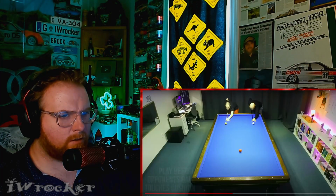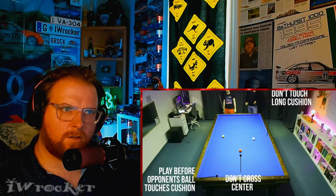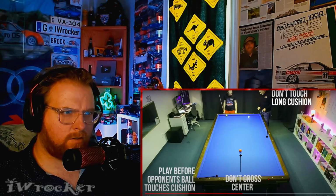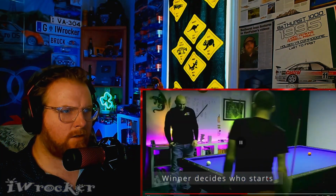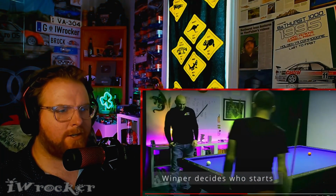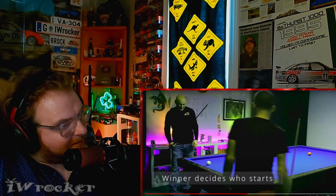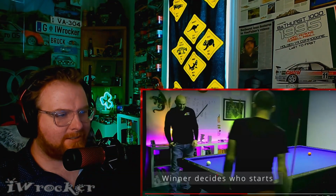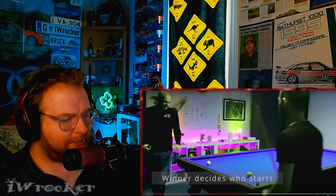Each player is assigned a ball and is always cueing with the same ball, either white or yellow. Red is neutral. The player playing the ball closer to the cushion can decide whether he wants to start. Okay, so you can't cross over, can't hit the side cushion, can't hit the ball. You gotta stay in your lane essentially, and you gotta get close to this. That is basically like a coin toss, right? You do this, and that decides who starts. Okay, because I was gonna ask, how does the game begin?